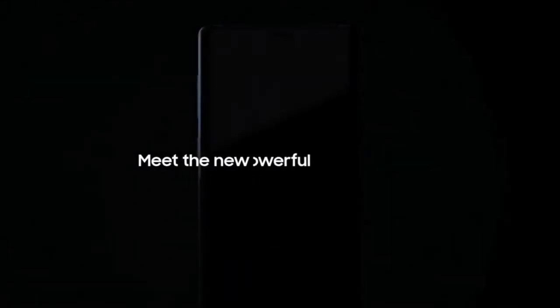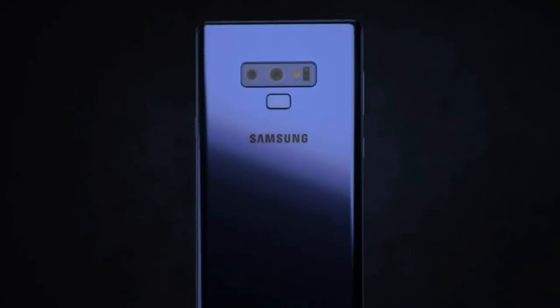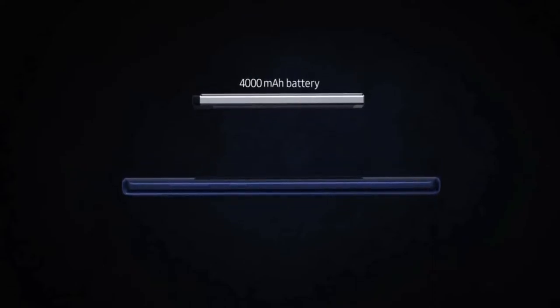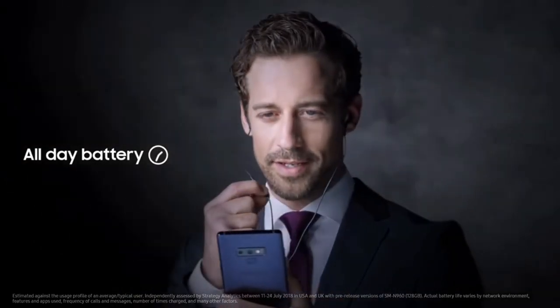From its inception, the Galaxy Note has put the most powerful mobile technology in the hands of those that demand it most. Meet the new, super powerful Note. It takes the mobile experience to a whole new level. By focusing on what matters most in today's always-on mobile world, our team of engineers and designers have developed our most extraordinary performance features yet. Like our new, powerful all-day battery that takes you through your entire day on just a single charge.